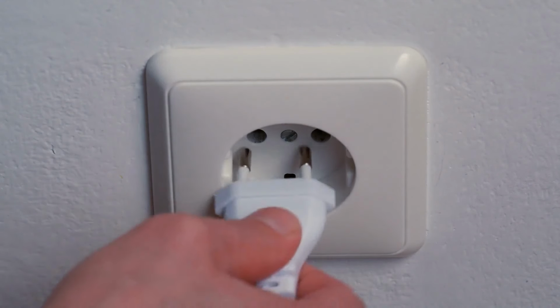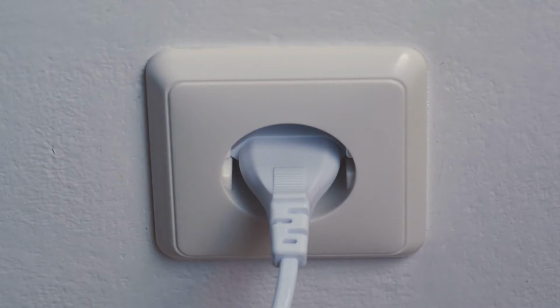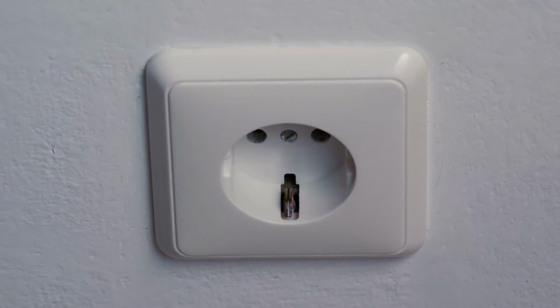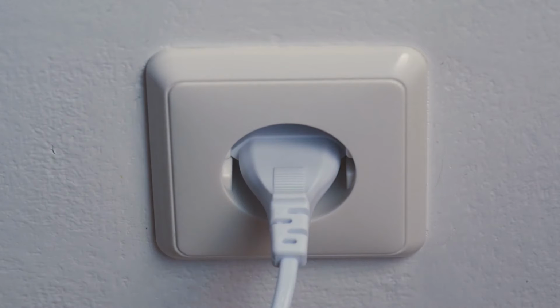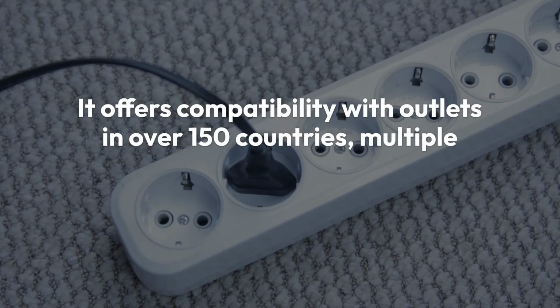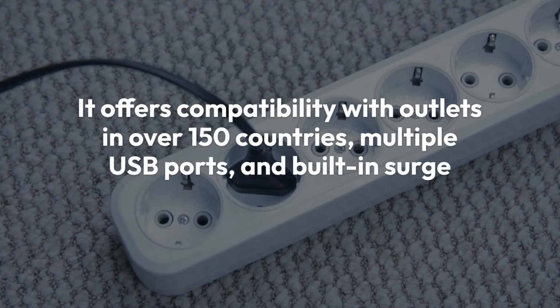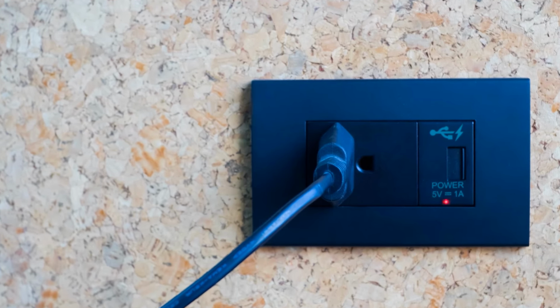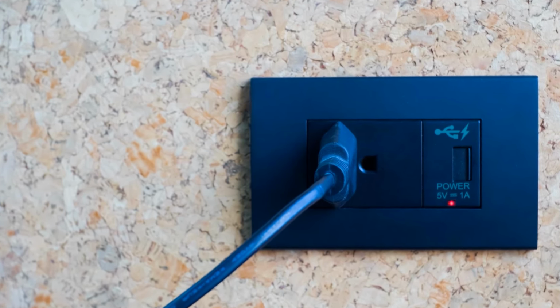Some travel adapters also come with surge protection, which can be a valuable feature for protecting your devices from voltage spikes. Additionally, compact, all-in-one designs are ideal for saving space in your luggage. The Apica Universal Travel Adapter is a great option for international travelers. It offers compatibility with outlets in over 150 countries, multiple USB ports, and built-in surge protection. The compact design makes it easy to pack, and the included carrying case helps keep it organized.